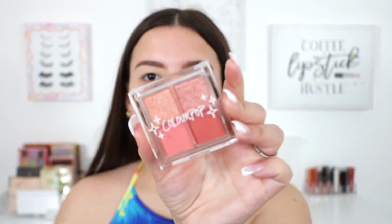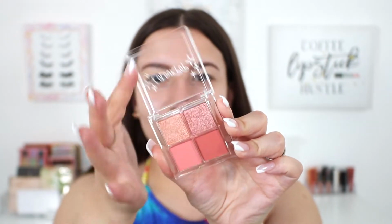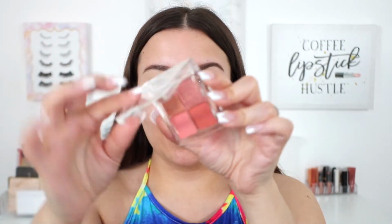For my eyeshadow today, I have this ColourPop Pressed Powder Palette. Now these came out a couple months ago. I remember being so excited about these, sharing these on my story with you guys because they're also pretty affordable. I believe they're $8. I got it when ColourPop was having free shipping, no minimum, which they don't do often. And this is such a nice packaging. If you guys can see, very sturdy. It's like a very thick acrylic, if you could hear that snap.